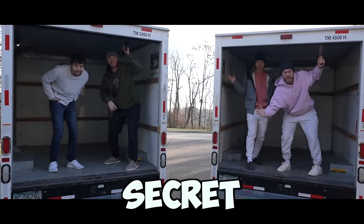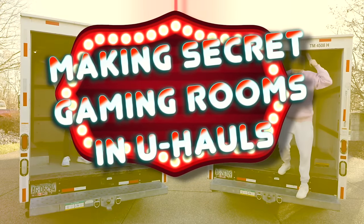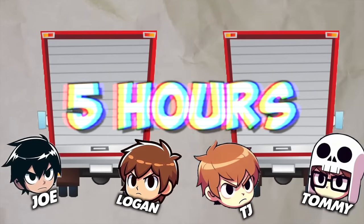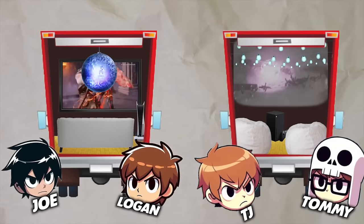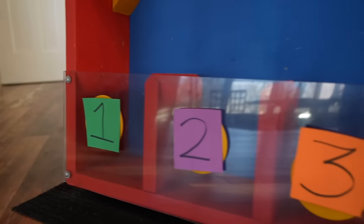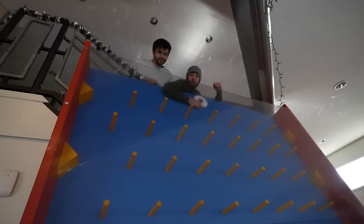Today we're making secret gaming rooms in U-Haul trucks. Each team has 5 hours and $500 to make the best gaming room possible. The best part about it is that you guys will be judging it. But first, each team will drop a Plinko puck to get a mystery item that they have to incorporate in their gaming room. Well, here goes nothing.